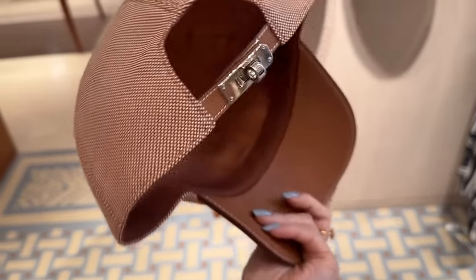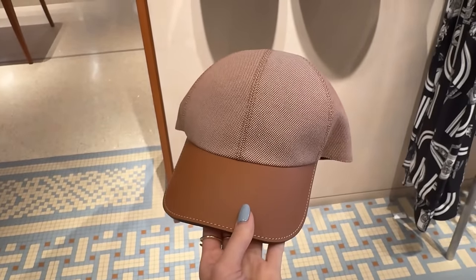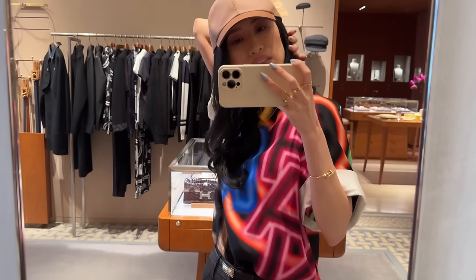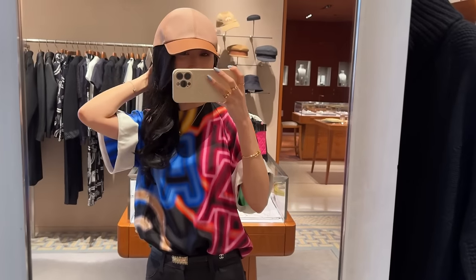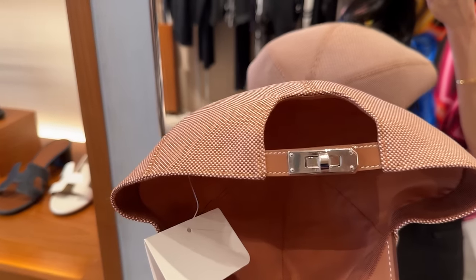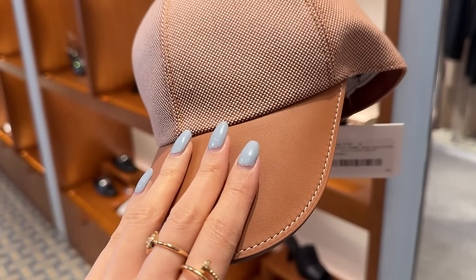The Kelly buckle on the back. That's very cool. This cap is quite nice, but quite expensive. It was $2,360. But it does have the Kelly buckle on the back there. And look at the stitching.